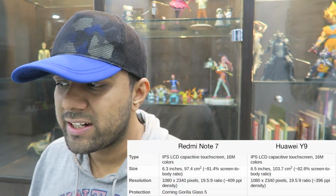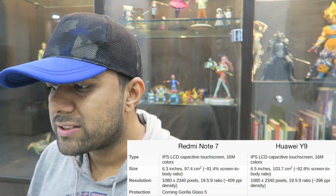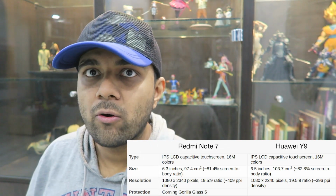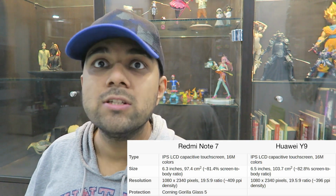The screen size is almost the same: the Redmi 6.3 inches and the Huawei 6.5 inches. The resolution is about the same. Maybe the Huawei Y9 doesn't come with any Corning glass, and the Redmi Note 7 definitely comes with Corning Gorilla Glass 5. So you would have more protection on your Redmi phone than on your Huawei Y9.